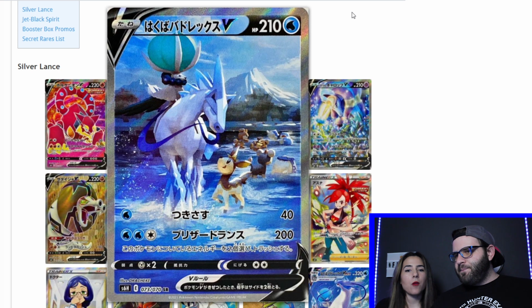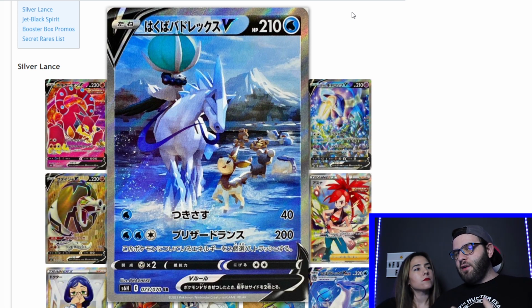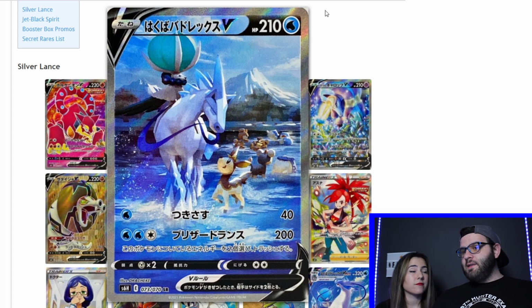I really like how Pokemon is now creating landscapes. And I love the artworks. Like this set, or Chilling Reign, and previously Battle Styles, in my opinion, are the 2 prettiest sets that I've seen printed so far. Yeah, Battle Styles has been my absolute favorite. Honestly, I think the artworks in these sets, in Silver Lance and Jet Black Spirit, can top that. I think they're better.